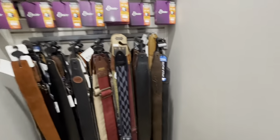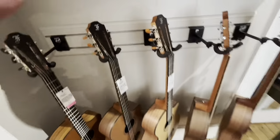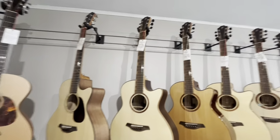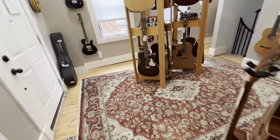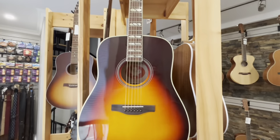Very cool. And then there's another room. Yet another room. Ooh. Here we have all the Furch. As you know, Roger's the person who brought Furch to North America. Beautiful guitars. Our pick station. Out here we have some of the one-offs. Art and Lutherie, Seagull, Godin, a few electrics. There's a nice Norman. It's a B40, I think, or a 50, 40 maybe.